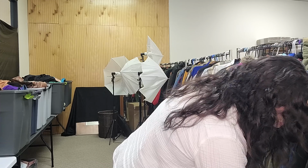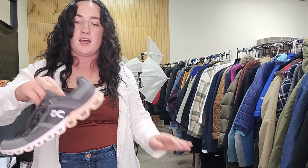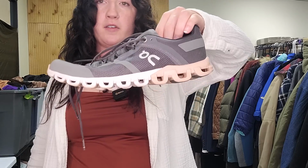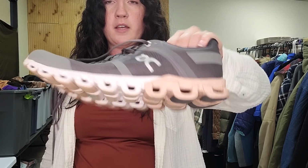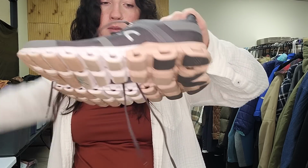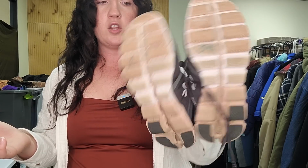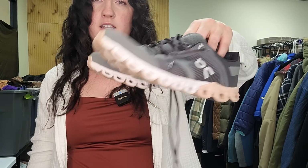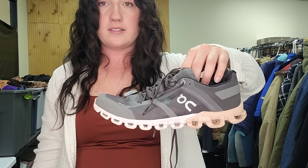And lastly, I got this on the way out as they were putting out shoes. One of my favorite shoe brands to find, but I hardly ever find it. It is On Cloud. Most of my thrift stores don't know what this is because it doesn't actually say On Cloud. Doesn't even say it on the bottom. So you have to really know what this symbol is in order to know. But these in men's and women's in pretty much every style have a 100% sell-through rate.